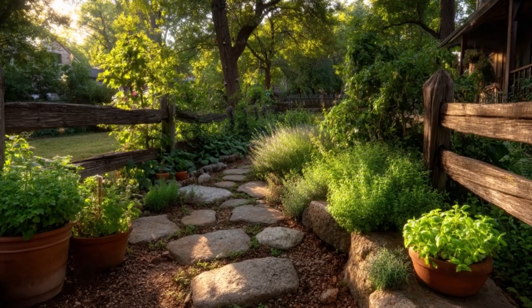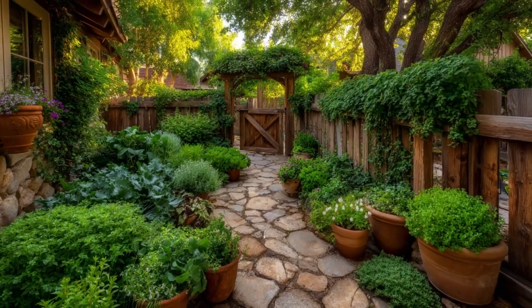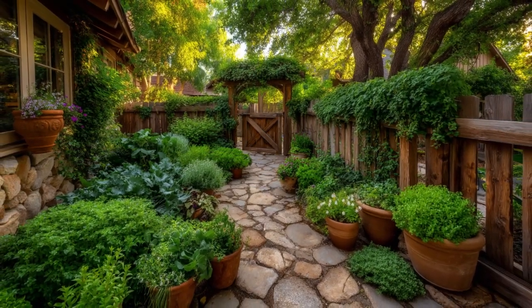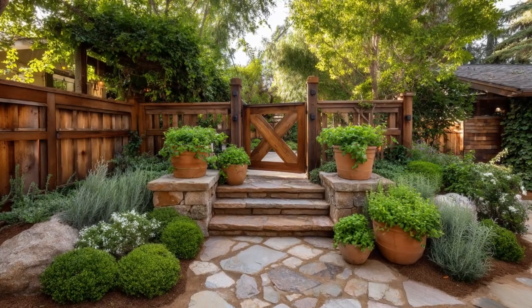Today, we're diving into the world of front yard landscaping, specifically, creative ideas tailored for small gardens. Whether you're working with a narrow plot or a compact lawn, you'll discover beautiful solutions that make a big impact.